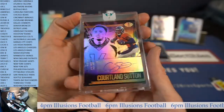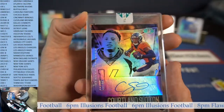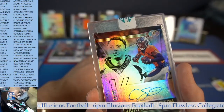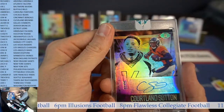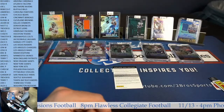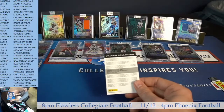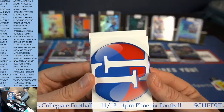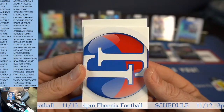Cortland Sutton. Non-rookie number to 25. Denver. So this one didn't have a huge one for the Jalen. Yeah, the encased ones. It's the first time in there. Pretty solid. Very solid, actually. But no huge names. You're the best, Alex.